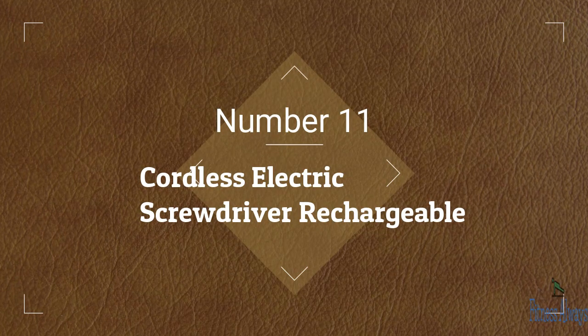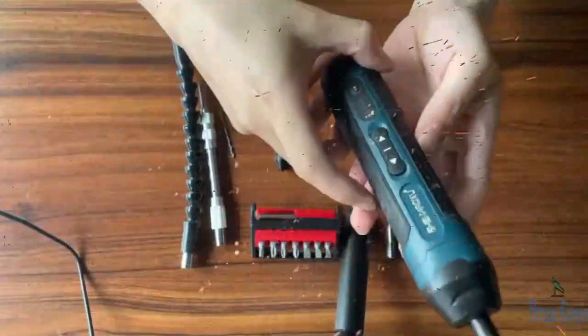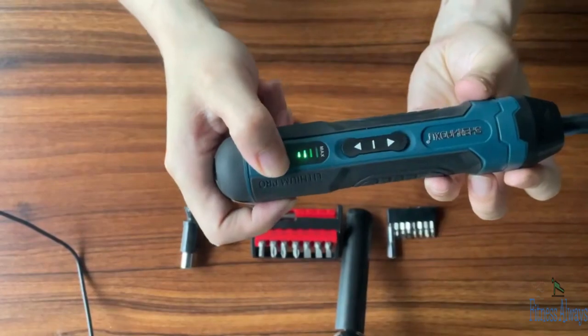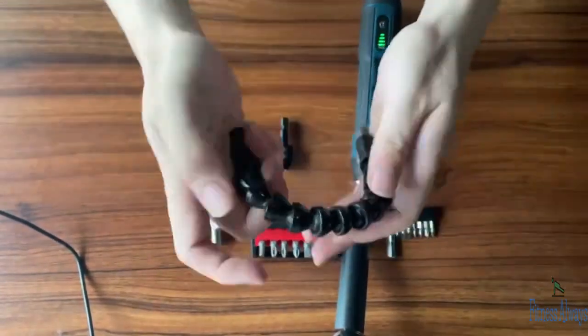Number 11. Cordless Electric Screwdriver Rechargeable. Brand new design USB hybrid screwdriver. It can be used as an automatic or manual screwdriver. With 1300mAh lithium battery, the operating rate over 100 minutes. It makes the whole screwdriver much stronger and beautiful.